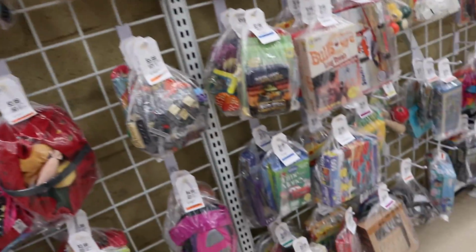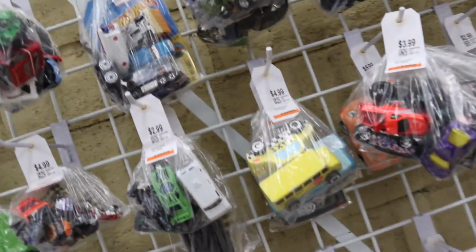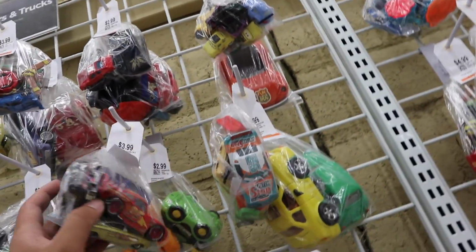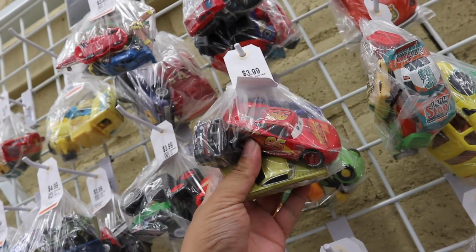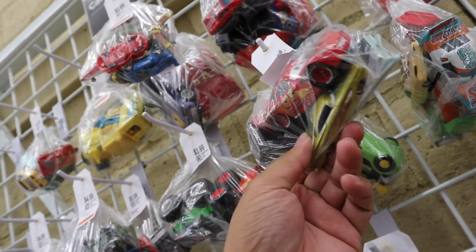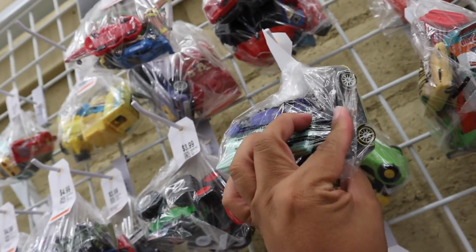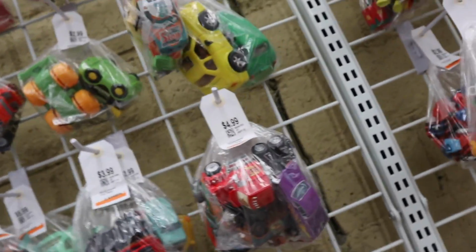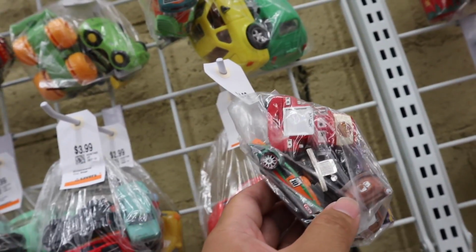Let's see if there's any cool. I always look for Thomas the Train, because Thomas the Train toys are super expensive. And maybe any cars. Oh, this one's a good one because that one has a lot of them. And they're all cars, right? 1, 2, 3, 4. Huh, not bad. Ooh, that one has Mater.